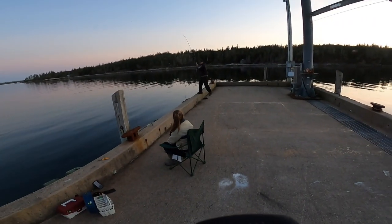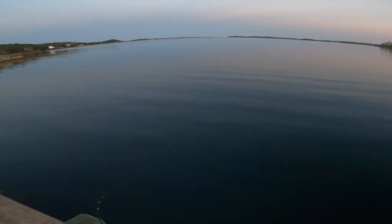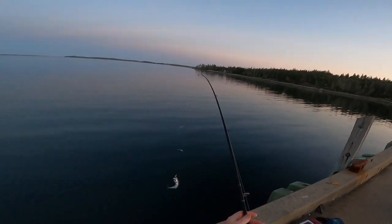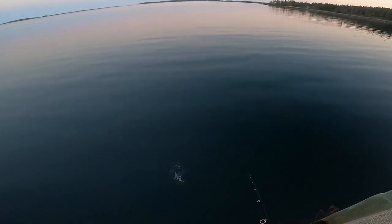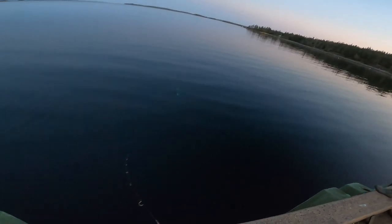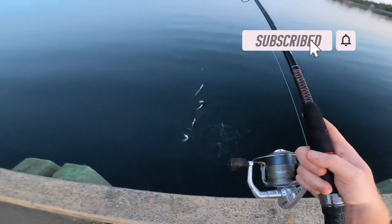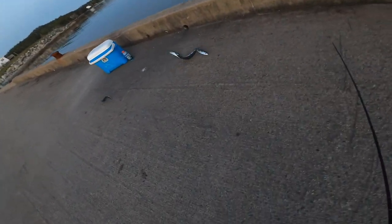There you go. That's a small little fella. Right before the sun goes down. Oh yeah. There we go. I got a whole string here, buddy. Don't think any of them are keepers. Yeah, maybe the second one down.